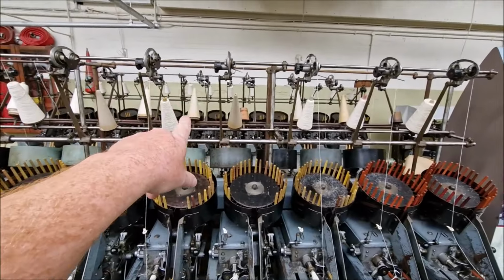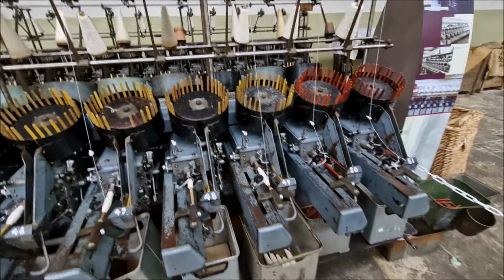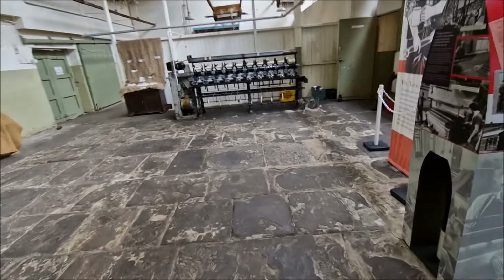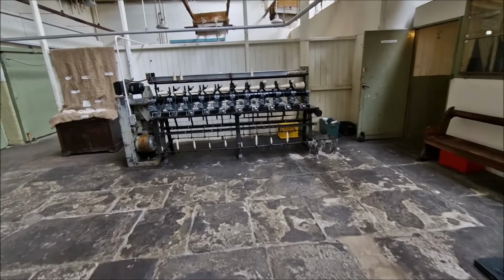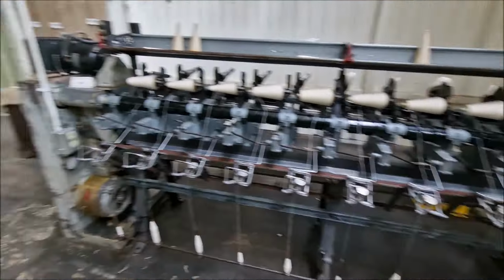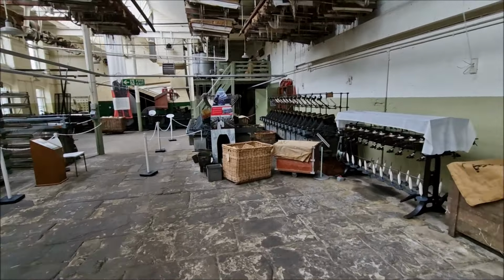This just takes it off them and puts it on there, and some sort of automatic arrangement just there. These are all the same, aren't they? They all do the same job but are a different machine, different style.